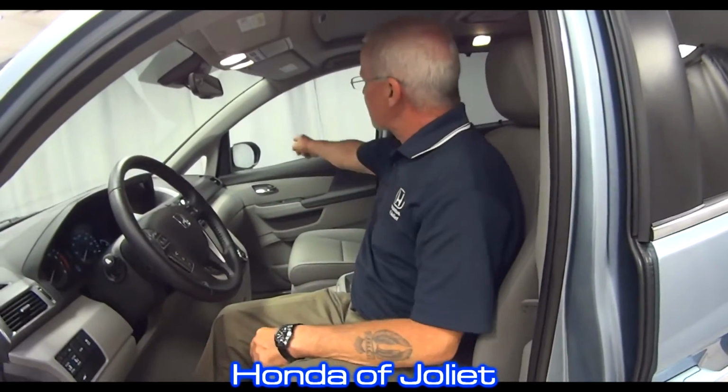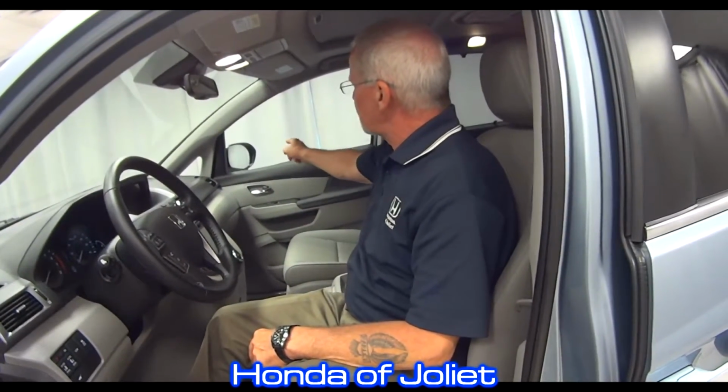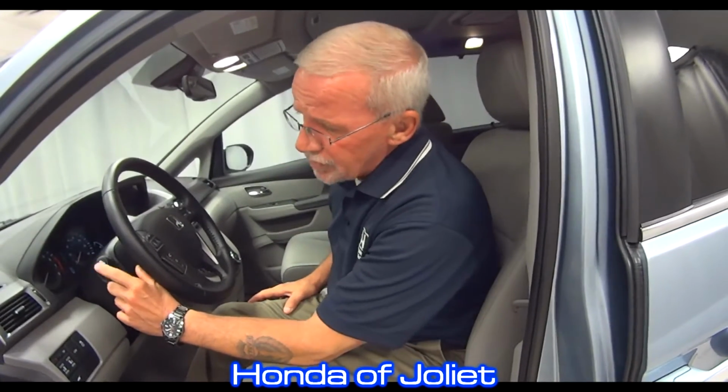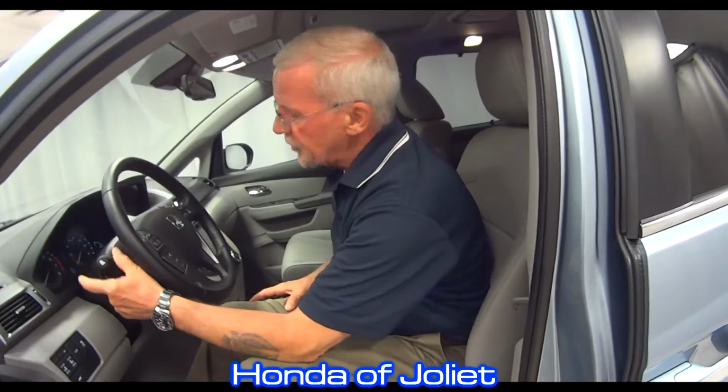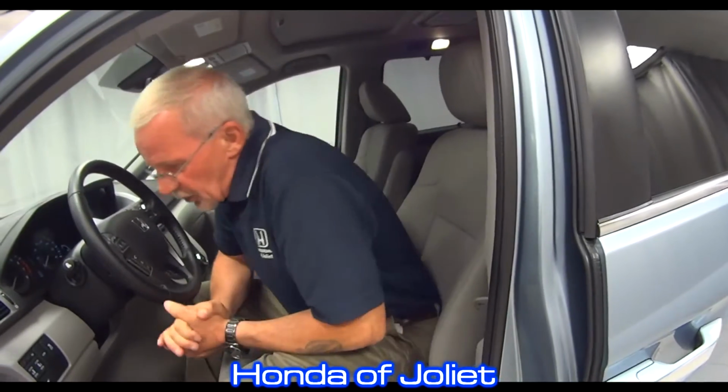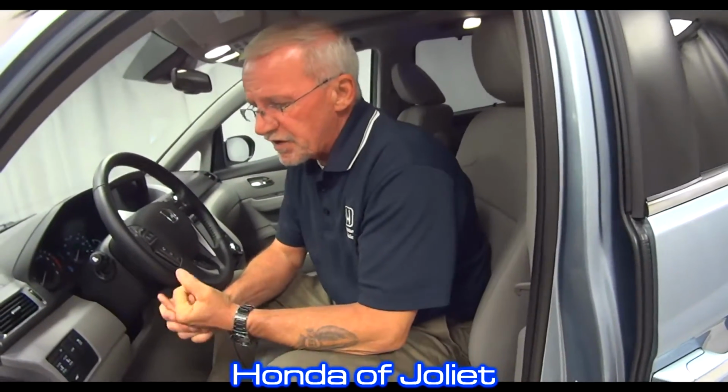Also, the new Odyssey is equipped with a camera in the passenger's mirror, which, when enabled and when putting on the right turn indicator, displays the right side of the vehicle and the blind spots that are on that side of the van.